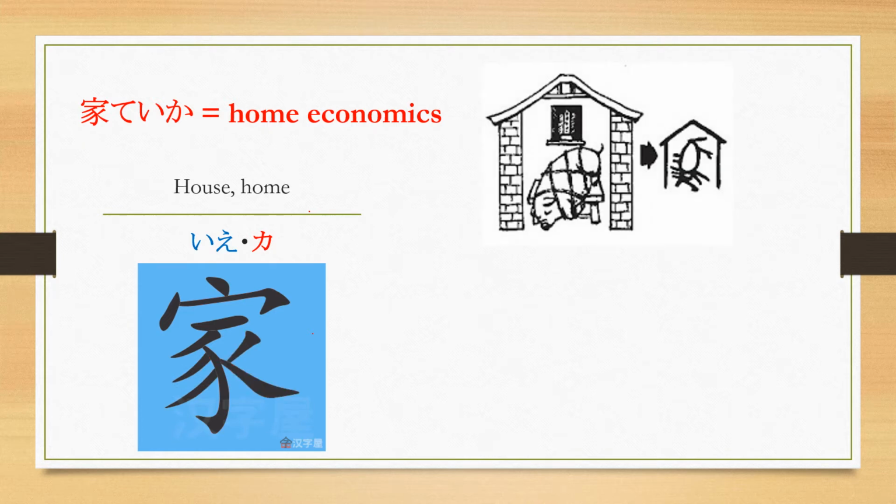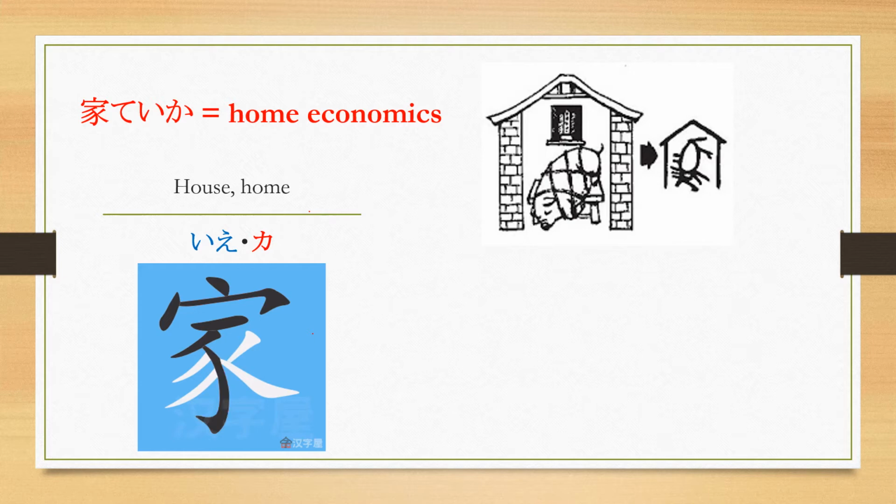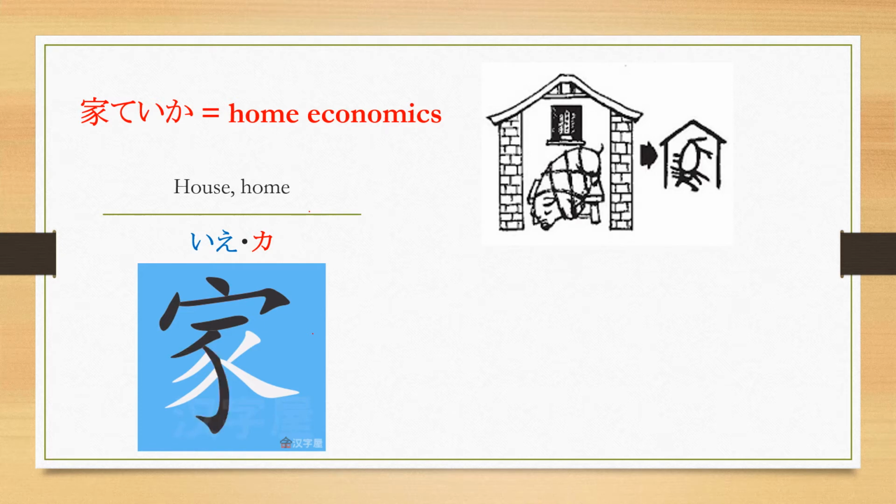Now, here's what the story is like. In ancient times, it was very important that you keep your pigs safe because they are an important financial asset, important property. So you would put them into a nice structured, shall I say, barn or housing facility, or even in your own home.